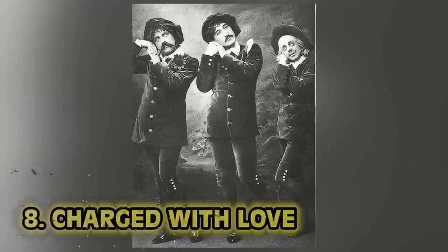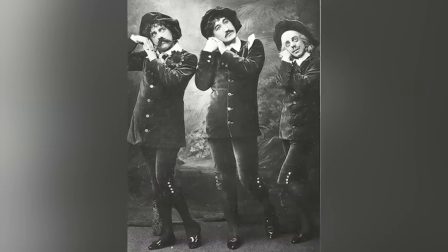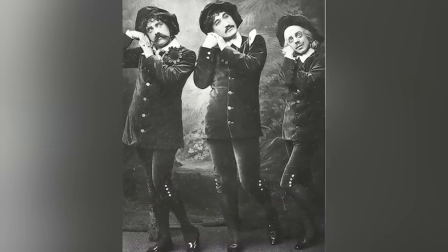Number 8. Charged with love. Naturally, this was the past, and not being open to homosexuality was just the way it was. Especially when tucking yourself into bed at night alone wasn't allowed either. Homosexuality just wasn't gonna happen. They just weren't gonna be approved of. It's just how it goes.